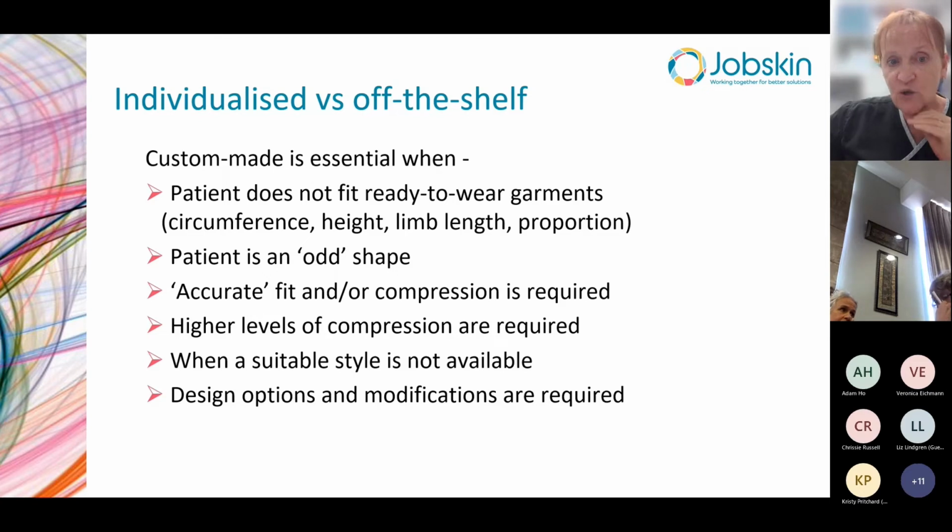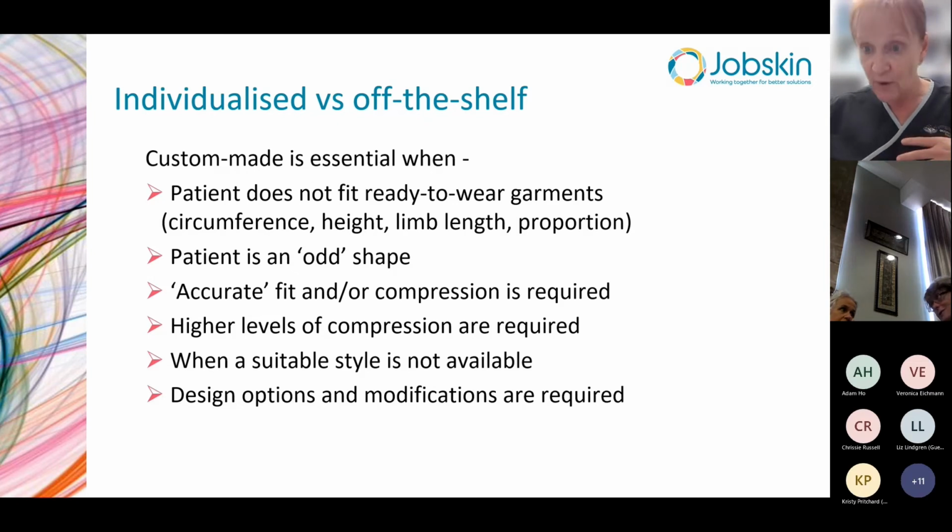Custom made is also essential when the patient's an odd shape, and that stands to reason if they don't fit ready-to-wear sizing parameters. Where you need a really accurate fit or compression, and this is particularly so for the torso because ready-to-wear options are limited. And so, for example, if you're trying to address breast edema or breast scarring or mastectomy for one breast and not the other, it's very difficult to get a therapeutically effective garment.